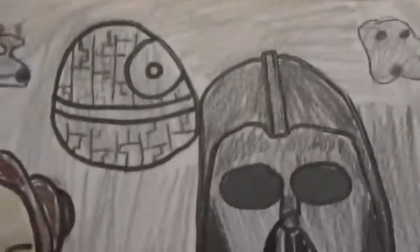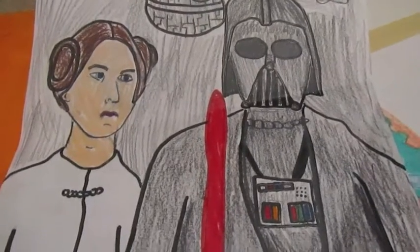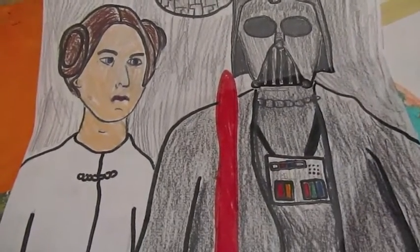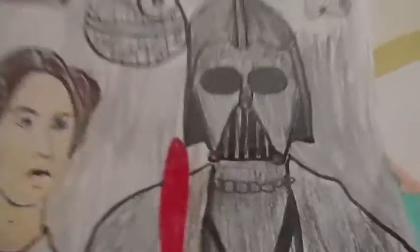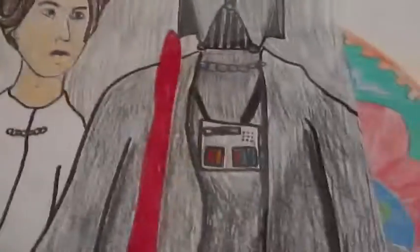Okay, but so it was a parody of American Gothic, I can't remember what it's called, the farmer with the pitchfork and stuff. And there was Darth Vader, and instead of the farmer and his wife, it was Darth Vader and Princess Leia. And I thought it was pretty cool and clever because I was a nerd. And then this is a really cool project.